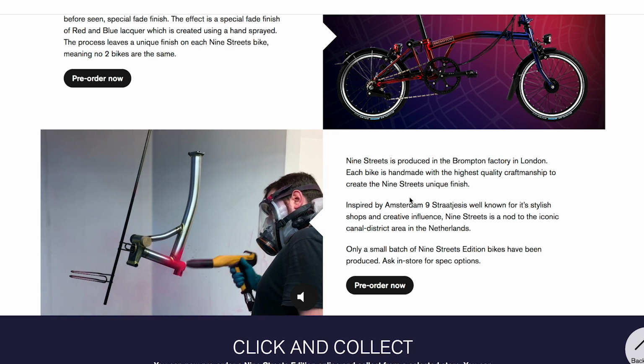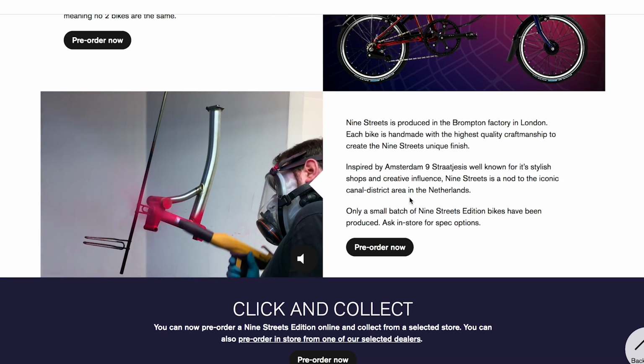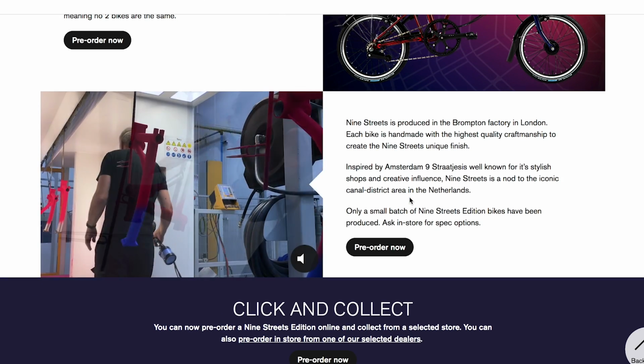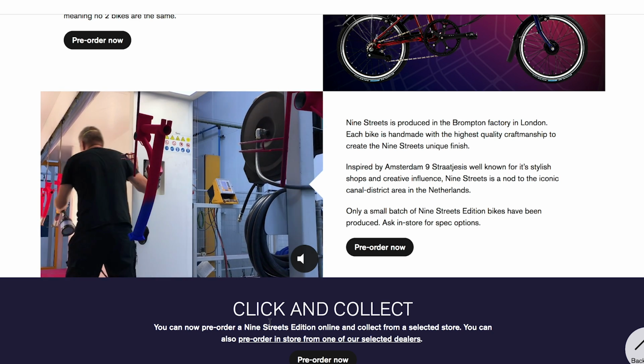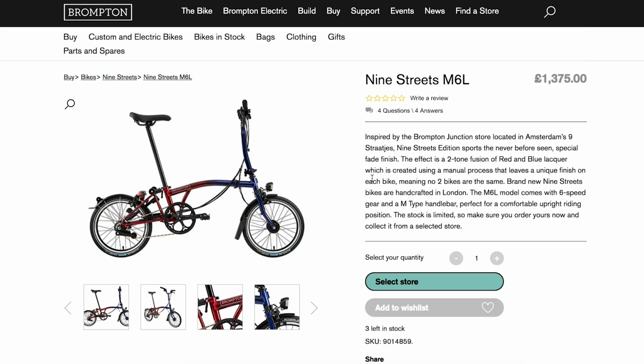Brompton opened a store in this area over a year ago, and this is the first bike that they've released to commemorate that. And each bike has a unique two-tone paint job, meaning that no two are the same. Each one's unique, which is pretty awesome. Yeah, I do like that. And I think that paintwork absolutely stands out so well, doesn't it?